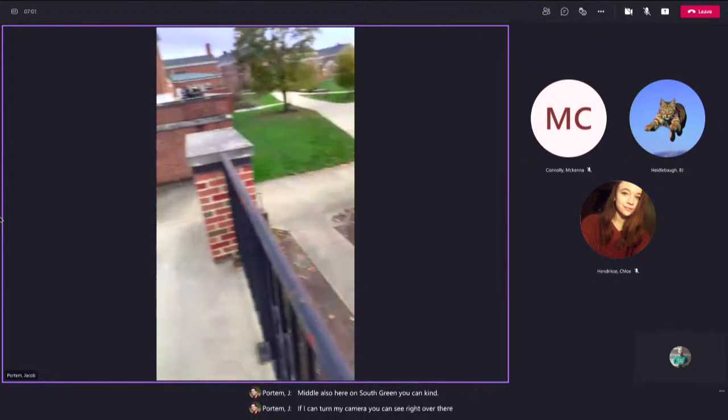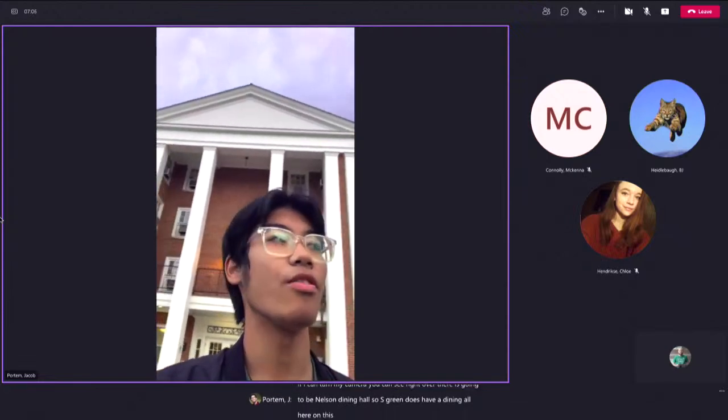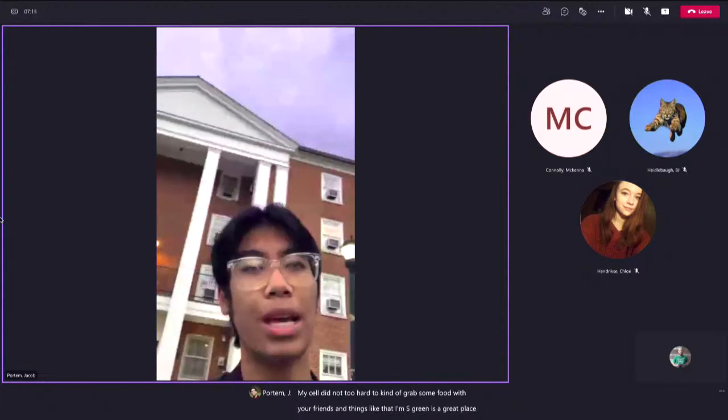Also here on South Green, if I can turn my camera, you can see right over there is going to be Nelson Dining Hall. So South Green does have a dining hall here on this residential green. If you live on South, it's not too far to grab some food with your friends, things like that. South Green is a great place to just have a great time and hang out.